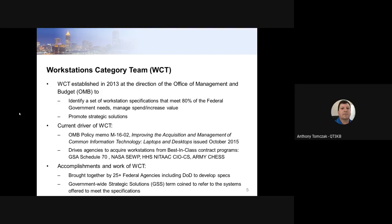The acquisition groups across those different best-in-class vehicles work together to establish and make the GSS program better. How do we do that? We reach out to over 25 different agencies, including DoD, and we work very closely with industry. And as I referenced earlier, the government-wide strategic solutions, GSS, is the coined term to refer to the specifications.